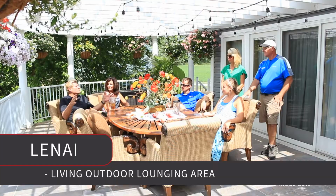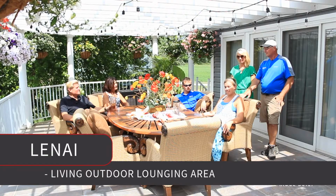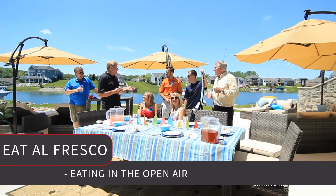Yeah, one of them would be what we call a lanai, which is basically an outdoors living, lounging area on a home. And it's typically not enclosed. No, and we're doing a lot where they're opening doors. Like for instance, we've perfected the 8-foot by 8-foot slider. It makes it feel like you are absolutely outdoors. And I love the word, you can eat al fresco.